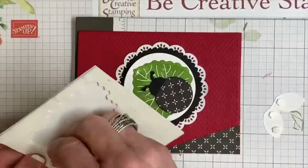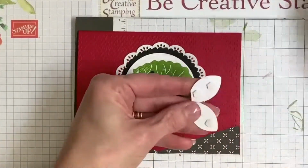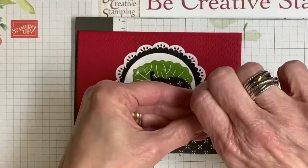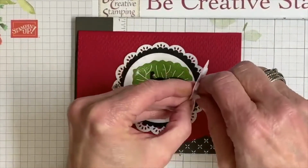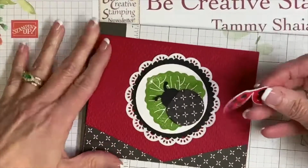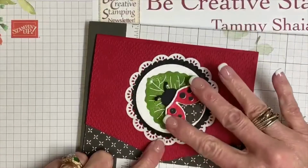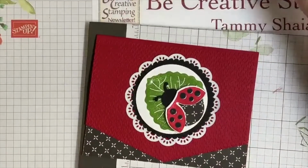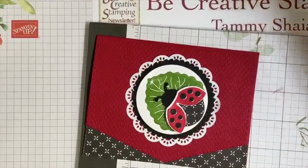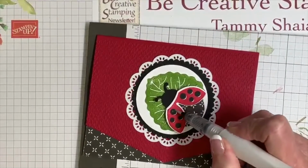All right. And then we'll peel this off, and we're going to pop the wings up. And it looks so cute with popped up wings. All right. And then this is going to go right here. Okay. And at this point, you could actually add a little wink of Stella. All right. So we'll do that real quick.